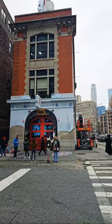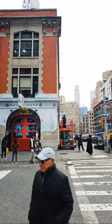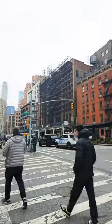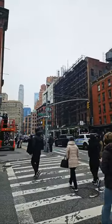I have to find out what this area of Manhattan is called. I'm not familiar with it. But look, there's the spire for the World Trade Center right there. So we're gonna walk towards that, I guess.